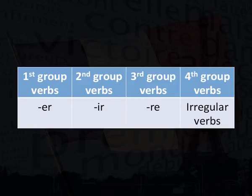Now that we have a fairly clear idea of what a verb is and what are its functions and conjugation, let us get back to our lesson on the present tense of ER ending verbs in French. In the French language, there are 4 basic groups of verbs. Each group is categorized by the endings of their infinitives. This table presents the 4 groups and their endings. The first group of verbs ends with ER. The second group ends with IR, and the third ends with RE. And the fourth group, irregular verbs.